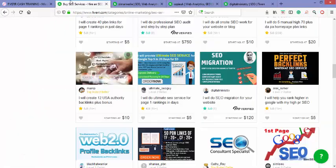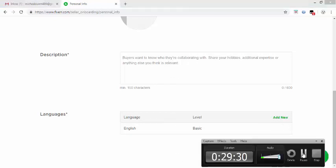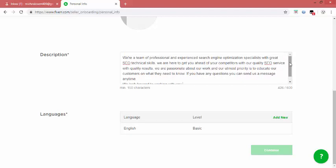Now, back to our own description. I would like to write my own description here. Let me write it. And now, this is my description. As you can see, I put it in a team form. That means I present the account as a joint account.